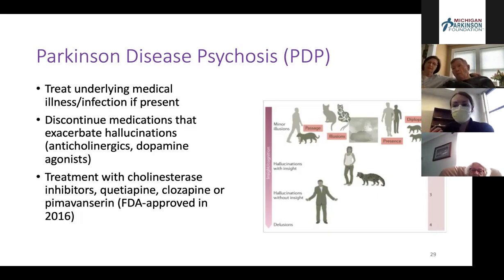But if we run into side effects like hallucinations, we may have to throw a medication on top, something like Seroquel or Clozaril, pimavanserin or Nuplazid that's FDA approved, or even the cholinesterase inhibitors. There's anecdotal evidence for things like Aricept or rivastigmine, Exelon, which is FDA approved, again, for Parkinson's disease dementia. Sometimes these medications that are for dementia can help hallucinations.